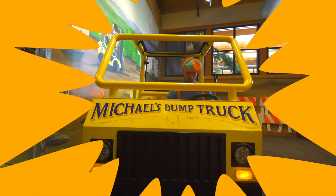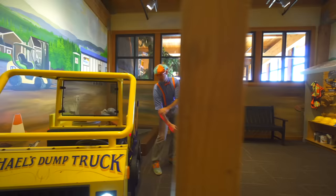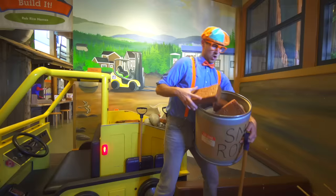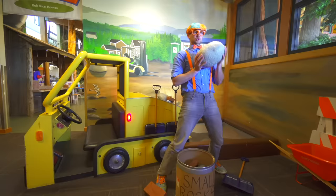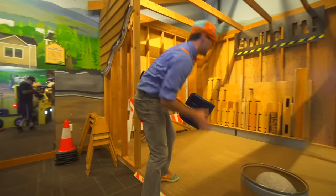Wow! Oh, we're driving to the job site! Here we go! Beep, beep, beep, beep, beep! Okay, now that we're at the job site, whoa! We need to grab our tools, like the shovel, and look at that heavy brick, and this giant boulder. Okay, let's bring everything over here. Okay, this is gonna be the job site.